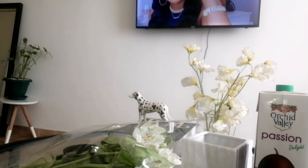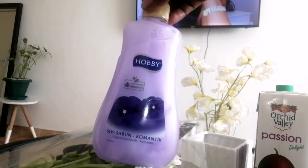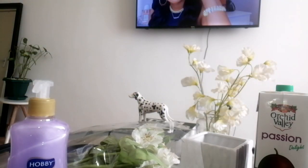Another thing I got is a liquid hand wash. The one that I have is almost over, and this one smelled the best. This one was also on offer, by the way. So I got it. It smells so good. Actually, I didn't know that Hobim sells hand wash as well. That's interesting. That's the second thing.